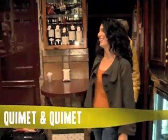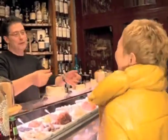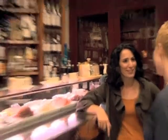Hola. Hola. Kim Perez is a fifth-generation member of the Quimet family, and they have been running this bar for nearly 100 years. Should we start with a vermouth? I think we have to start with a vermouth. I think it would be churlish not to start with a vermouth.